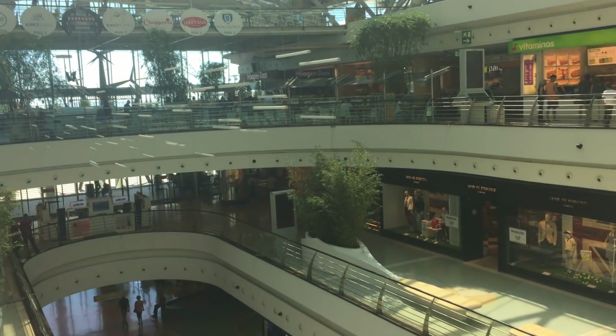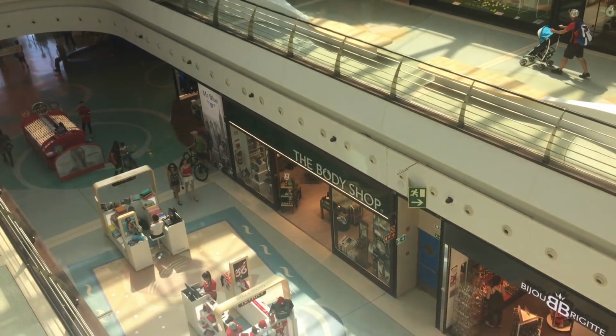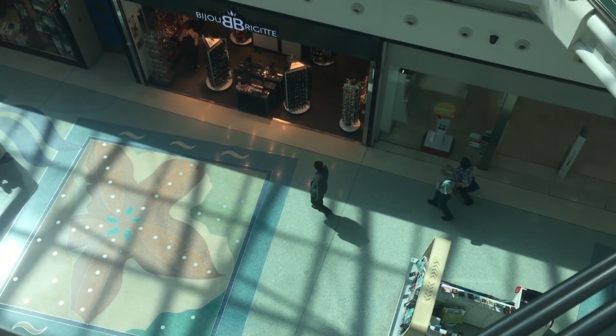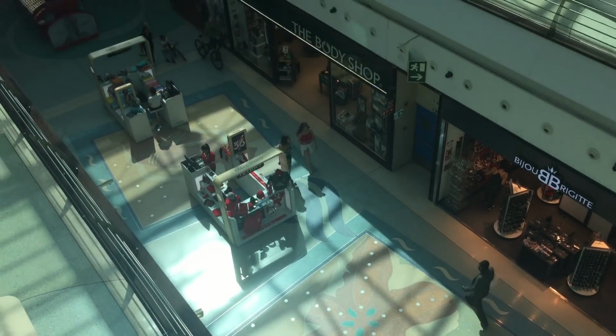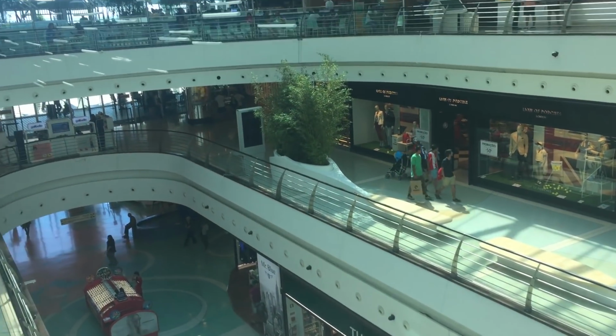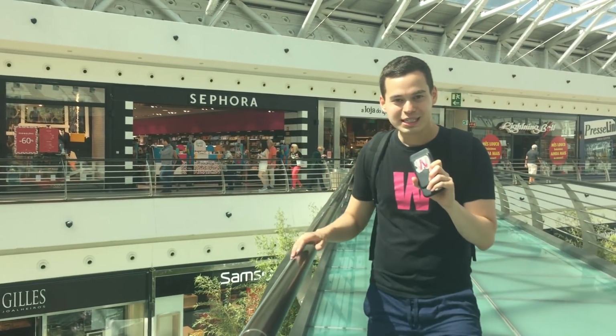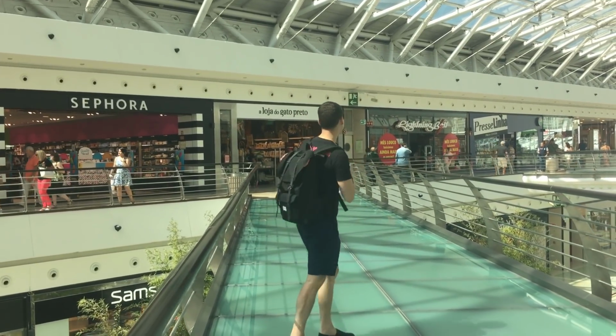If we look down, you'll see that there are 3 levels of shopping. There is a Bijou Brigitte jewelry store, makes us think of Zoe from Austria. And behind me, there is a stunning Sephora. If you run out of stage makeup, RTVE, BBC, you can just come to Sephora and sort yourself out.